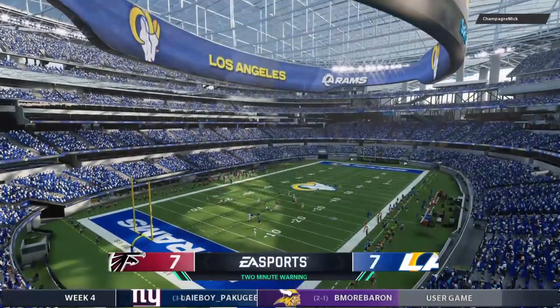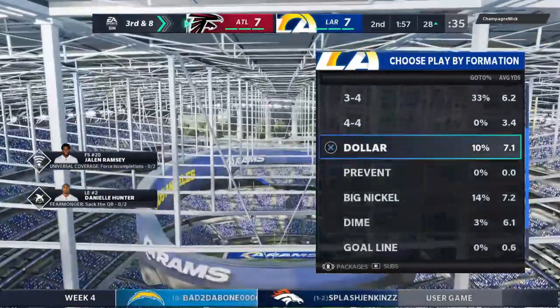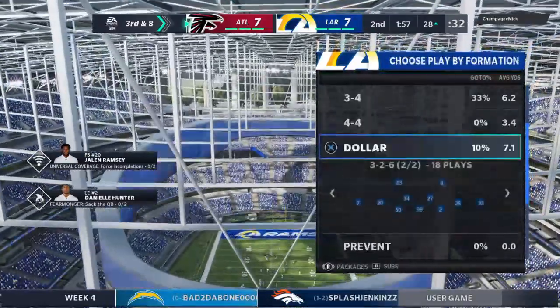1:57 to go in this first half on EA Sports. Oh, he dropped it. They were looking for him in the middle third. He couldn't catch it. Now 3rd down.